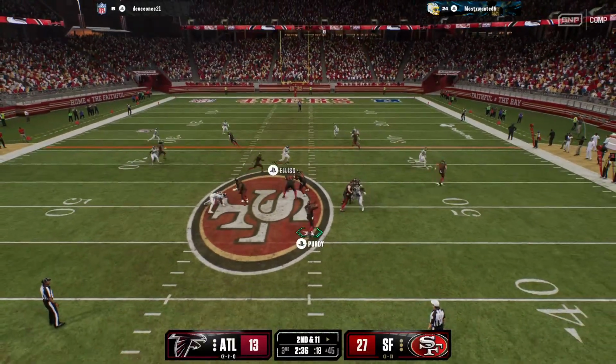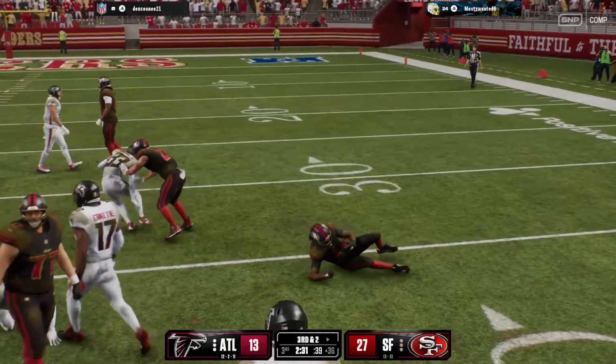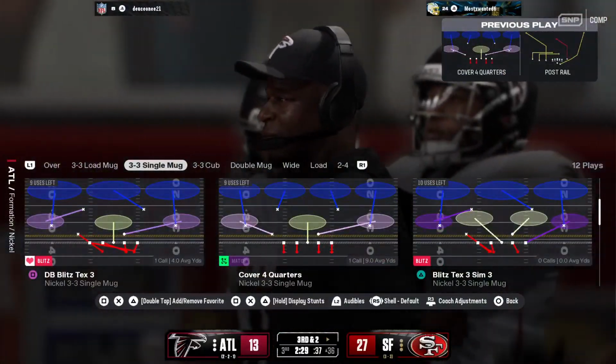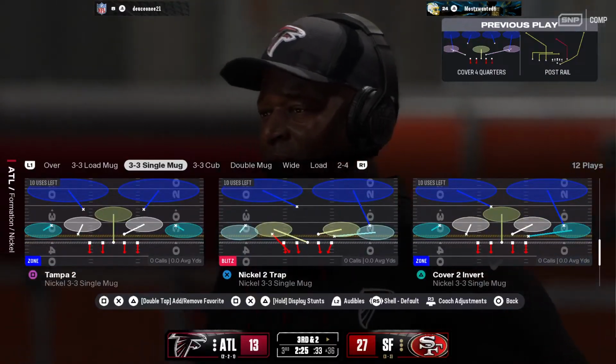From the gun, it's Purdy. Ayuk makes the catch right side. And he'll be stopped short of the first down. He's able to look it in and get forward for a pickup of about 8.